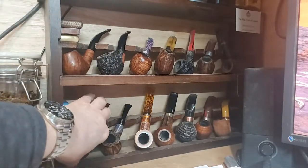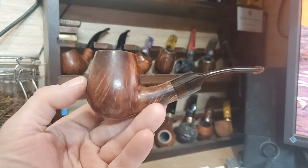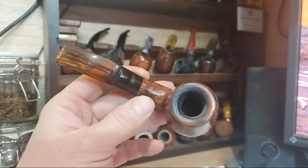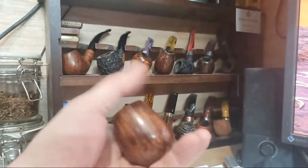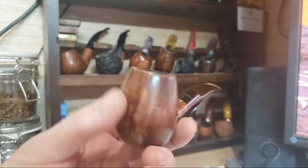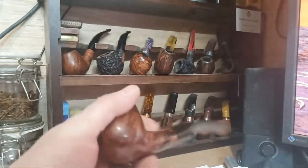This is one of my early LCS pipes, and this is my first sort of committed OGS pipe. And this one's taken a bit of a hammering over the years, but it's a very, very good OGS smoker. One of my best. It's pretty pockmarked and beaten up. I'll take it with me anywhere. As I say, it's one of my first.